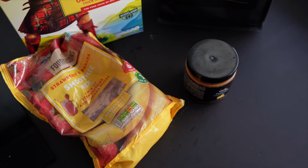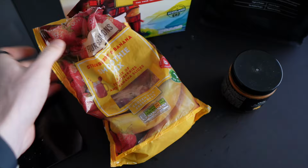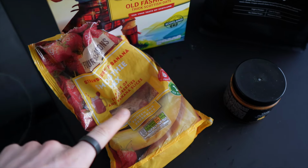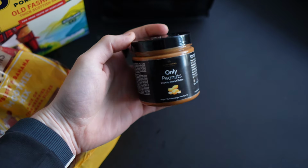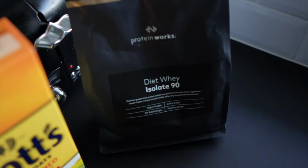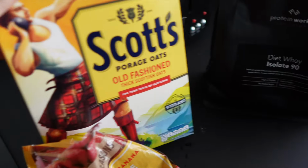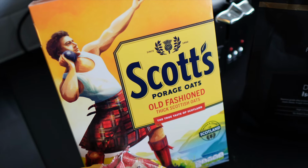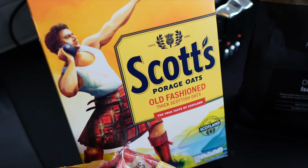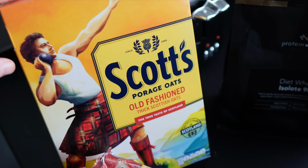Hope you enjoy. This is what I normally have for breakfast 9 times out of 10. Frozen fruit, strawberries and banana from Aldi, about £1.75. Basic peanut butter, crunchy. Whey protein isolate, this is caramel flavored. And then 100 grams of porridge. I typically tend to get the old-fashioned oats or the organic oats, so you're probably looking at around £2 per box.